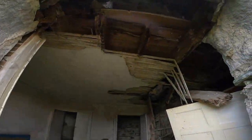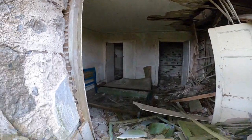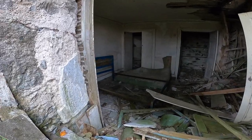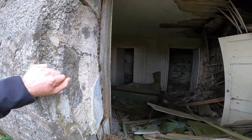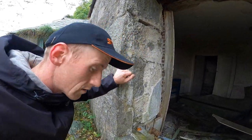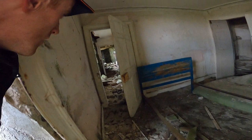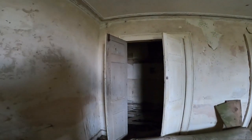Be interesting to see if there's any old fixtures and fittings. Oh look, the roof is just totally knackered. We'll go in. It's probably so dangerous to go in, folks. Never go in here if you're ever up this way, because it's not just the roofs, it's the floors. Everything can give way eventually.